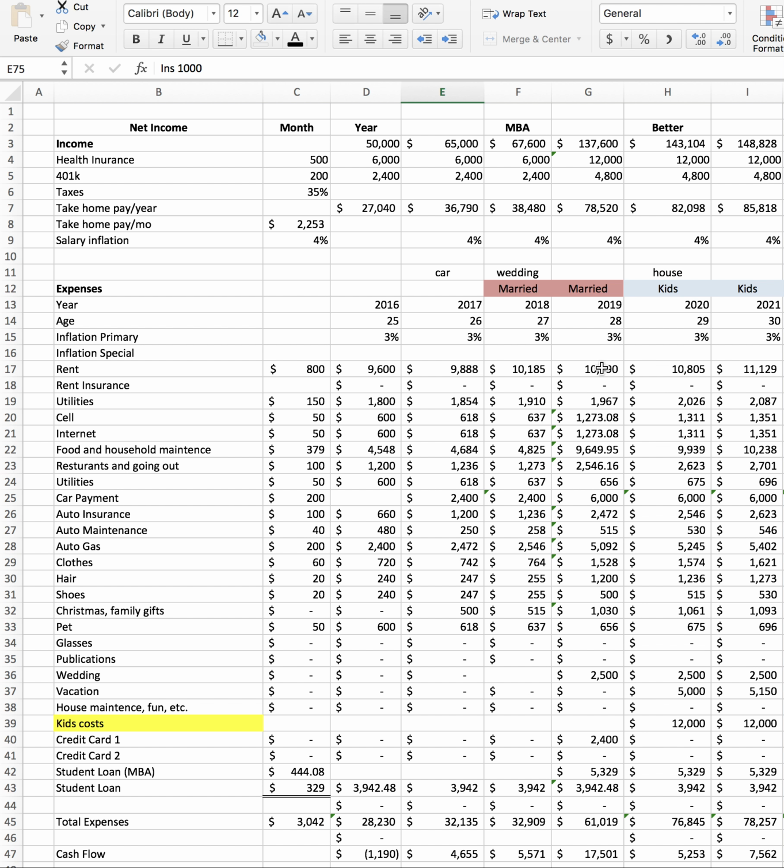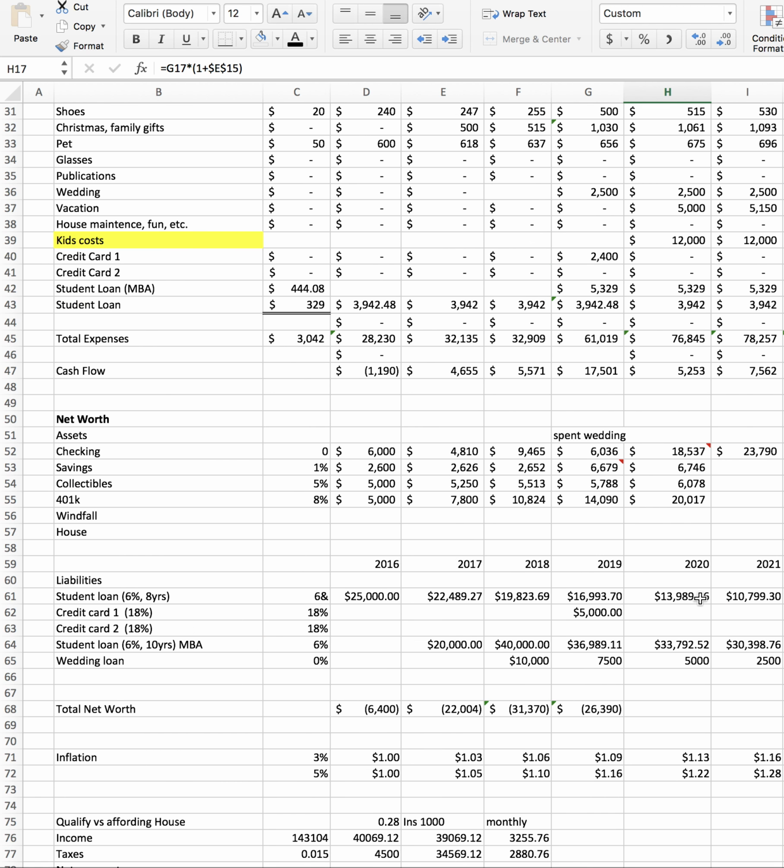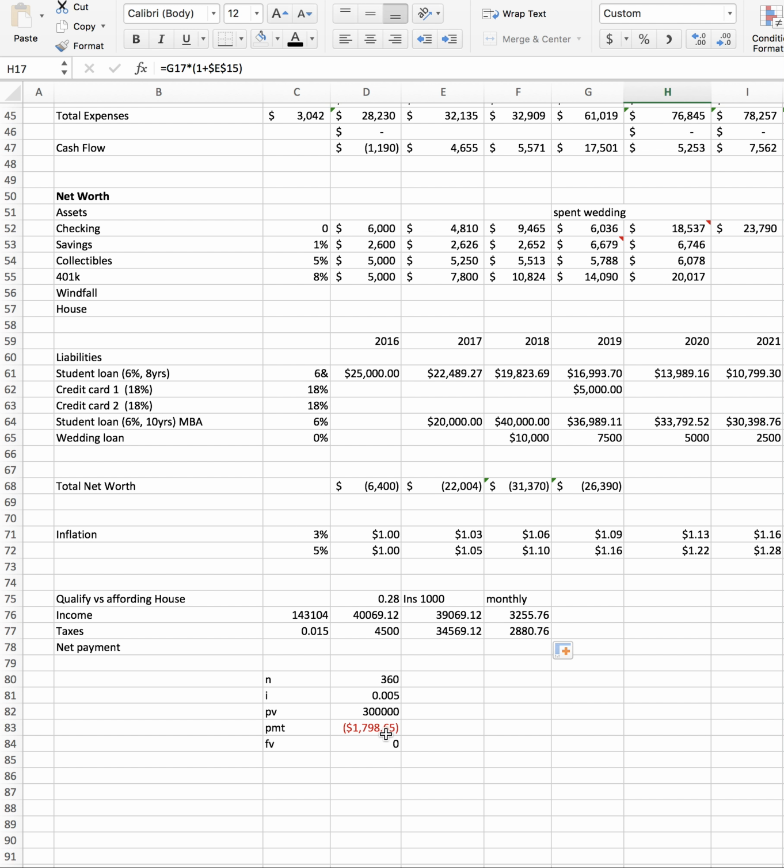The first thing is we're no longer paying rent, right? So we're paying rent and a mortgage payment. So where are we doing this house? We're doing this in here, right? So this is now 17. We got to do this annually. So this is 1798. So this equals this times 12. And actually, I'm going to make a minus sign here, so we come out with a positive number. Whoops, why'd that do that? Oh, it didn't take. Minus D83 times 12 equals 21,583. So that's what it's going to be every year.